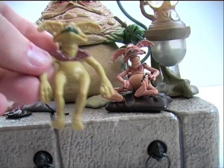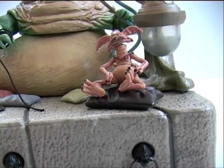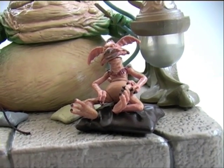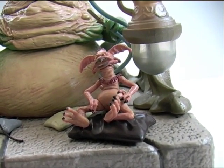First off, let's take a look at Salacious Crumb, which is a definite improvement on his older version there. A lot more detail. It does have articulation in the legs, that little Salacious Crumb. I've just nested him on a pillow there.